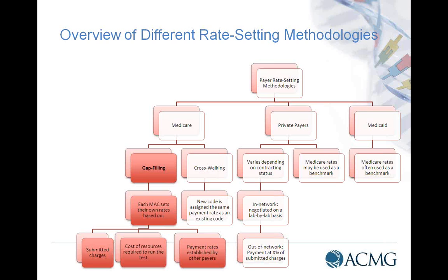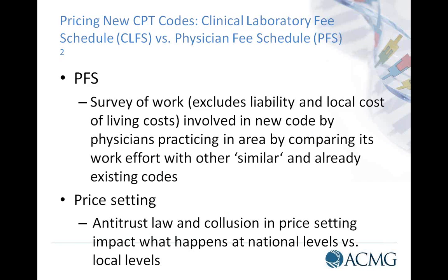And then Medicaid often uses these Medicare rates as a benchmark. On the Medicare side, I've already alluded to gap filling and crosswalking, and we'll go through these other steps in a little more detail. But you can already see that once Medicare makes a decision about coverage or pricing, it has strong implications for private payers and for Medicaid. And if you don't like what they did, then you've got to start battling over an entire range of different kinds of payer systems. Next slide, please.